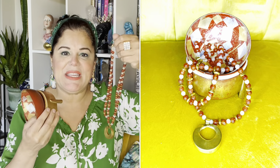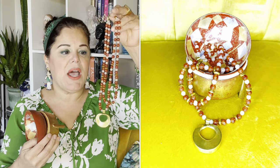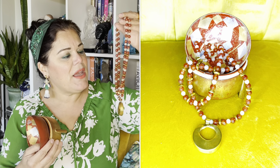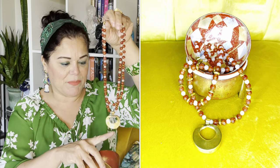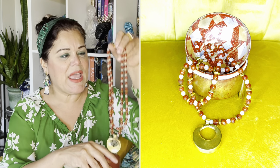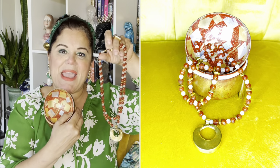And in the Japanese lacquer container, I put this amazing, gorgeous carnelian museum necklace with a gold pendant. And it's just such a beautiful, beautiful piece. And doesn't it match up really beautifully with this container?